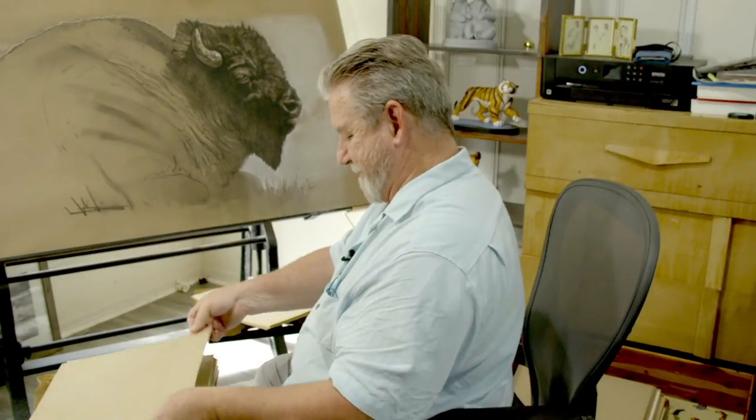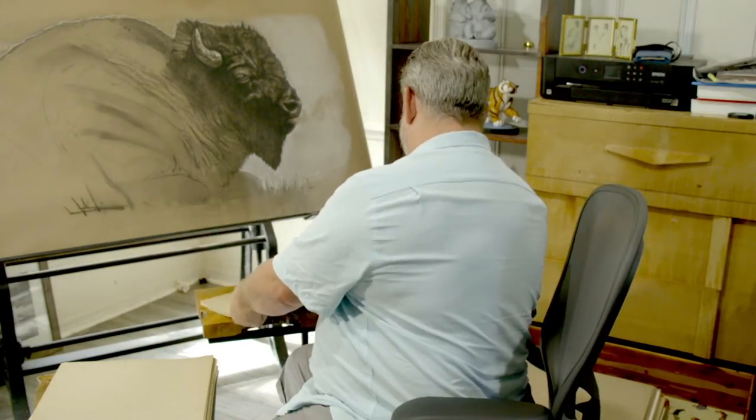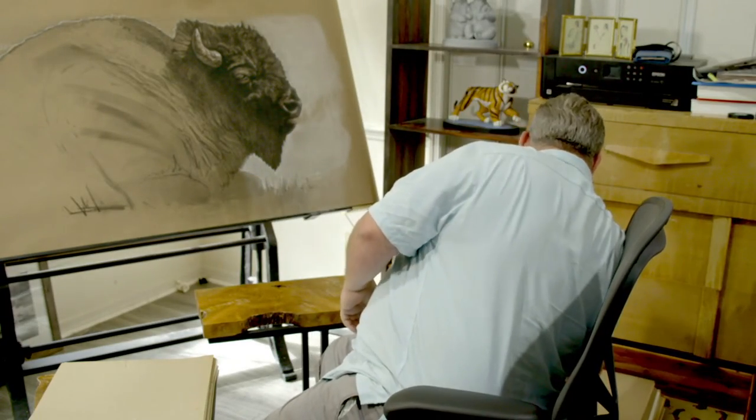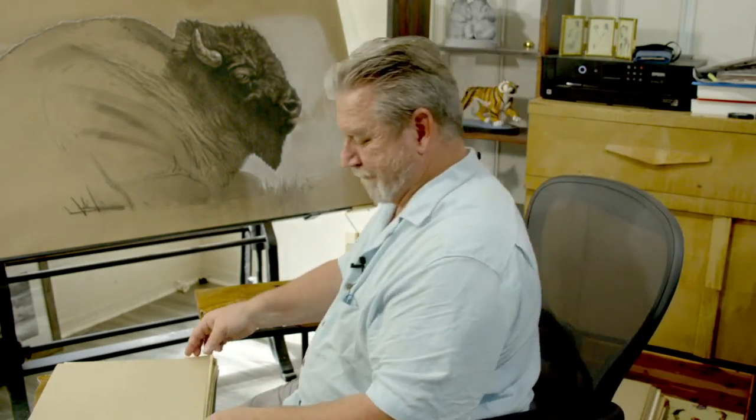I used to watch the shorts all the time when I was a kid. Can you erase those blue pencils? Not very well. Yeah, they're like a colored pencil, right?